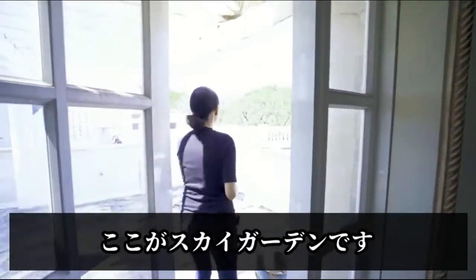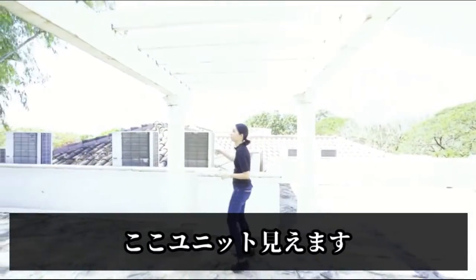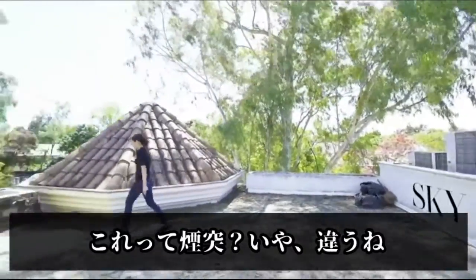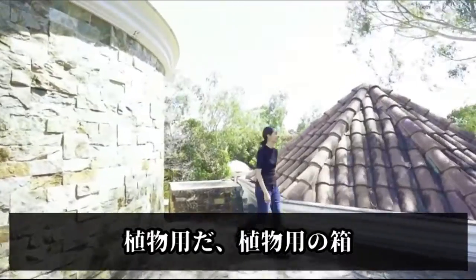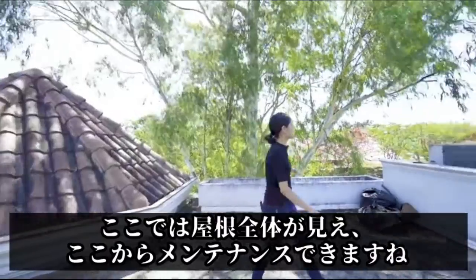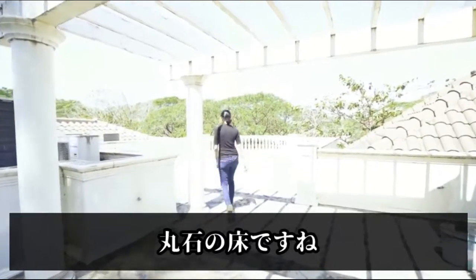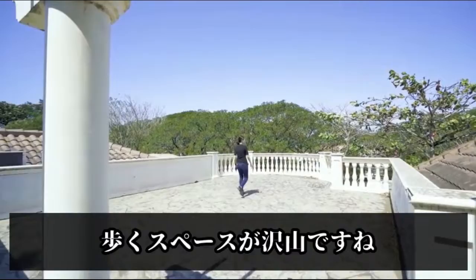Okay, so now we're on the sky garden. Kita pala dito yung mga units. Okay, this is actually pretty big. Is this a chimney? Oh no, it's not. It's for plants. These are plant boxes. Okay, so you can see essentially yung buong bubungan nyo, and you can maintain them from here. These are cobblestone flooring, and you have so much ground to walk on.